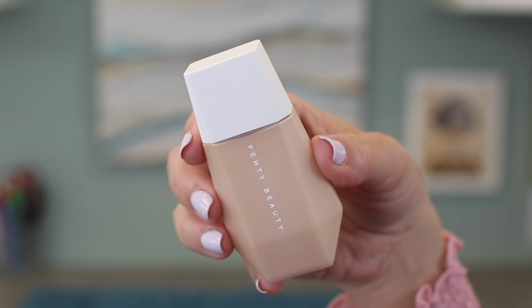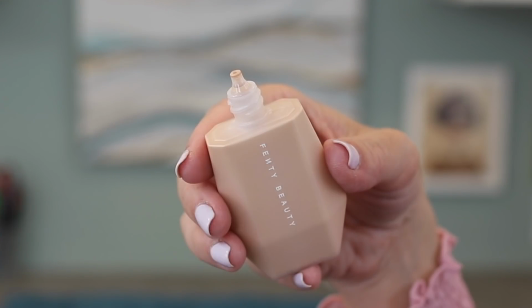Now we have the Fenty Eaze Drop Blurring Skin Tint. This is another highly requested foundation. This is $29.50 for 1.08 ounces of product. There are 25 shades. I'm in shade 7, which is described as light medium with warm neutral undertones. If you're curious about my shades in any foundations or concealers, I have my foundation and concealer match lists in my description box. I keep updated lists over on my blog so that you can reference them anytime.